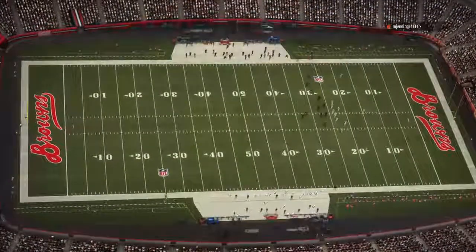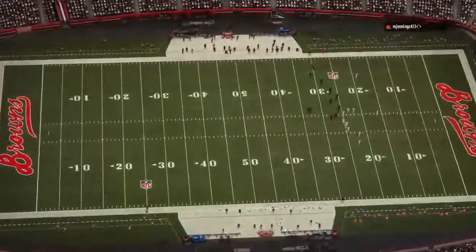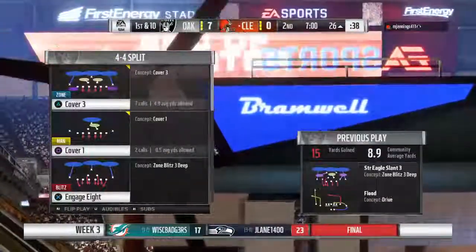Back with Charles Davis, I'm Brandon Gaudin. The Browns with a football to begin quarter number 2. And they're on the move here. They've got it 1st and 10.